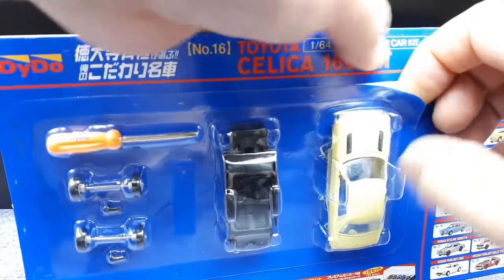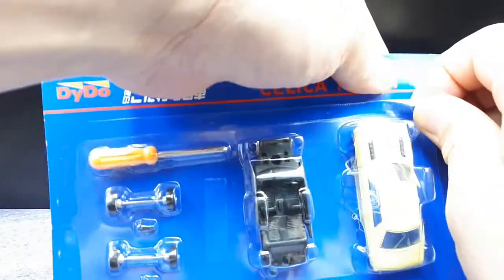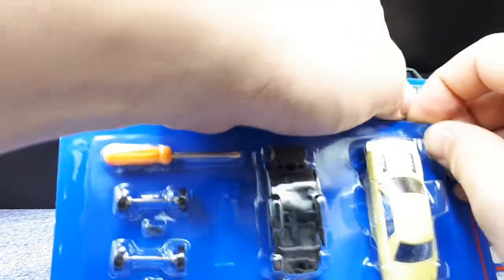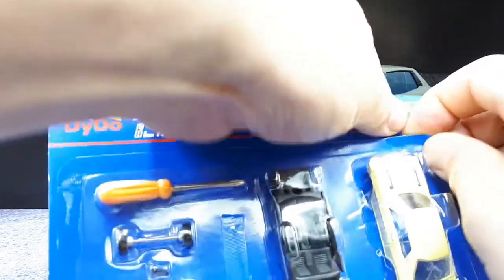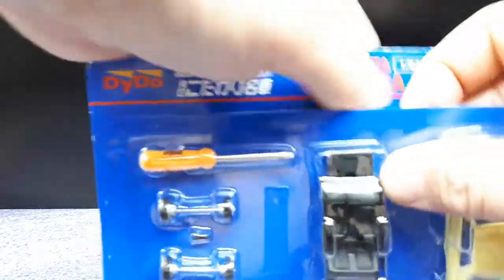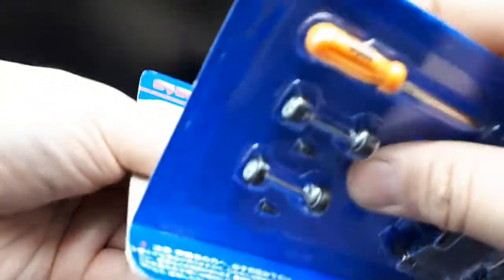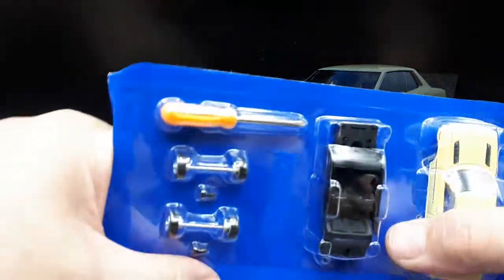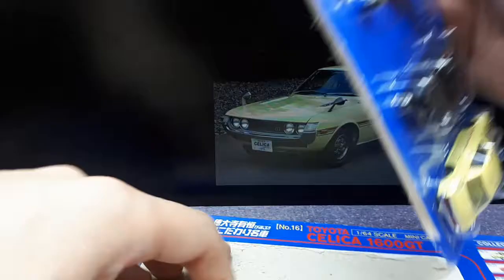The word Celica is a Latin word, I don't speak Latin, but it means heavenly or celestial. Wow, this is really on that card. Okay, so this particular Celica was actually directly aimed at the North American market. It was Toyota's answer to the Mustang.